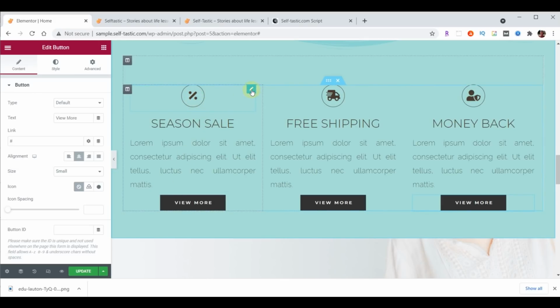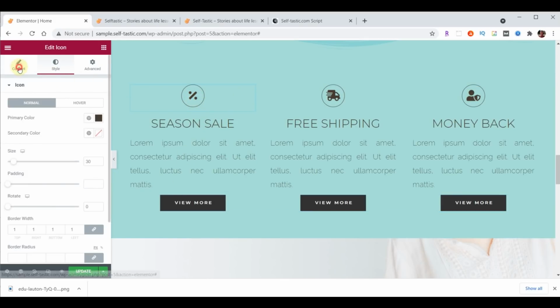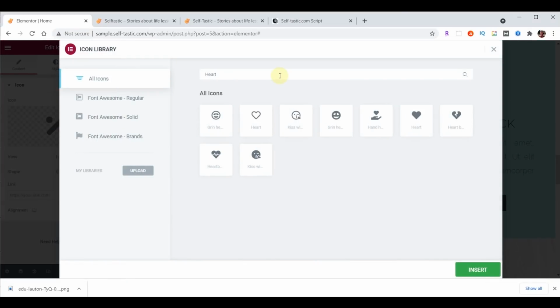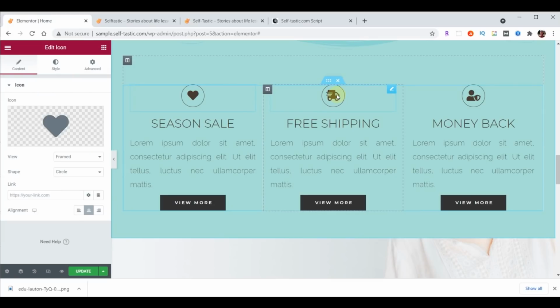So I'll click on that icon. Go to Content. Choose here. And I can search. I want to do a heart icon. So we'll choose that one. And now for this one, we'll choose that icon. You don't always have to click the little box. I try to get in the habit because I know that works better.